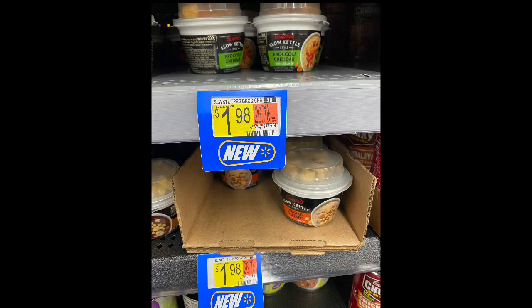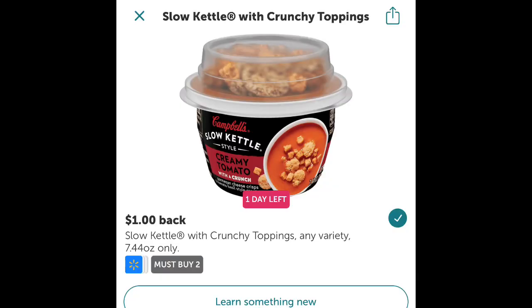They were $1.98, and you must purchase 2 for this rebate. So the cost for the 2 was $3.96. Didn't have a coupon, so I had to pay $3.96 in store. There is a $1 Ibotta rebate coming back, making the final cost $2.96 for the 2 Slow Kettle Soups. I like it because I like the French onion. So hopefully these are going to be good as well. We'll see. I'll let you guys know.